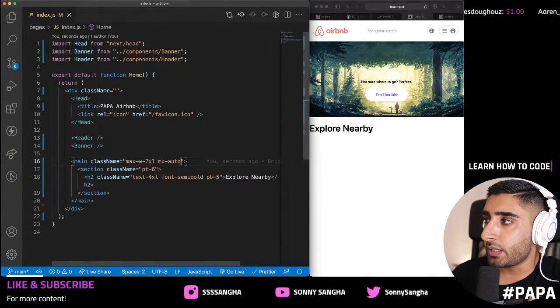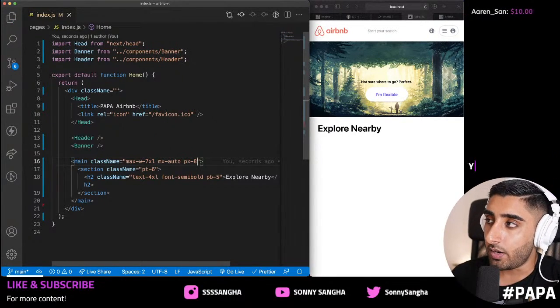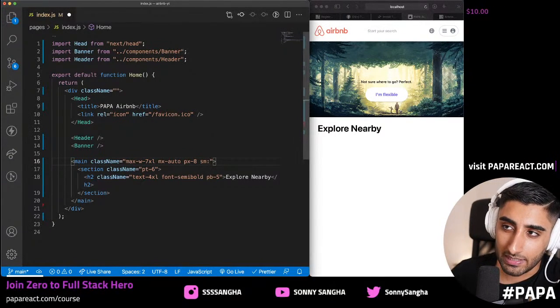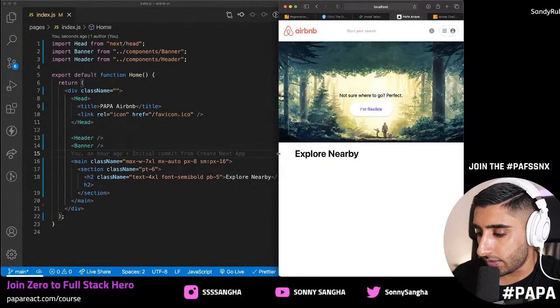So at this point, what I'm gonna do is type in padding on the X-axis of 8. I don't want it to touch the side ever, right? So that's mobile friendly. But when we get to a bigger size, so on a small screen, bigger than a mobile view, I'm actually gonna increase that to a padding of 16.